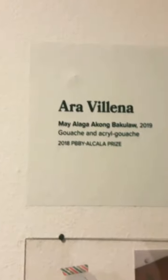These are some works by Ana Villena, very brightly done using gouache and acrylics. It seems her characters are a little girl and a big man with a big hairy beard. I don't know about you, but a guy with a big hairy beard seems kinda scary.